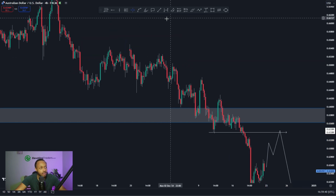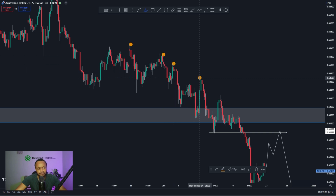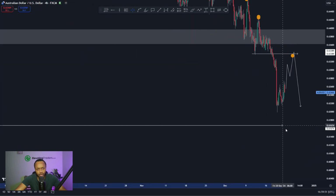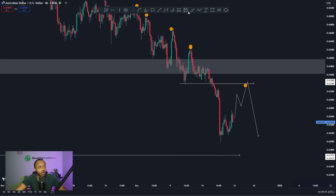The market's been very consistent with all these lower highs in the 4-hour time frame. So as long as we maintain this structure, looking for pullbacks, looking for the next lower high, and a push back down to that wick low at 0.616 is what I am expecting for Aussie dollar.